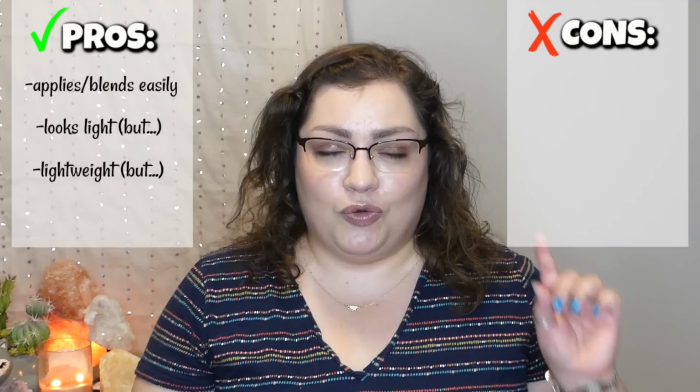One, the foundation actually does apply and blend very nicely and easily, whether you use a brush or a sponge. I did find the brush to work better, but you could use either. I think it looks lightweight on the skin, like a light foundation, and it does feel lightweight in a sense, but it's hurting me to say these things, because they both come with buts after them, and both of those buts are in the cons, which I will get to. But one con, the powder isn't good.